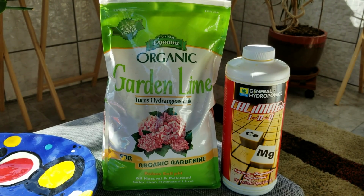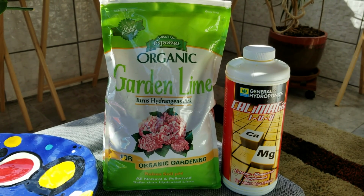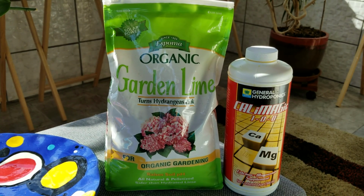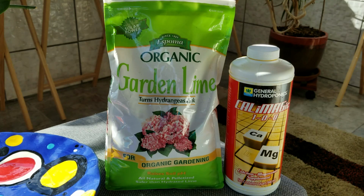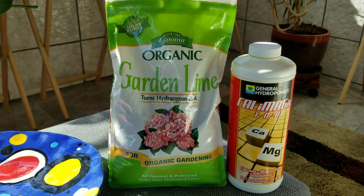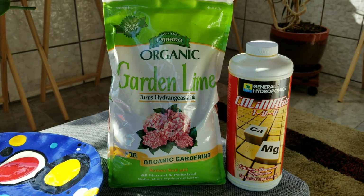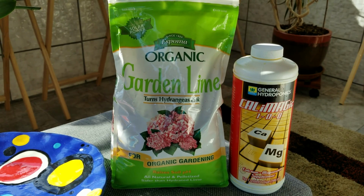And speaking of the overall health of your plant, these 2 products are very good to add a source of calcium and magnesium to your fertilizer regimen. The Organic Garden Line by Epsima is very easy to use. You just sprinkle about anywhere from 1/4 teaspoon to 1/2 teaspoon, just depending on your orchid pot size. And then you just water that in.